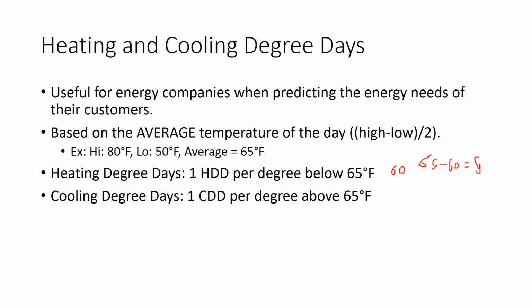You'll see a few examples in this lab manual that walk you through it, but that's really how it works. For every degree below 65, you add a heating degree day. So if the temperature was 35, that'd be 30 heating degree days. Or if the temperature was 45, that'd be 20 heating degree days.